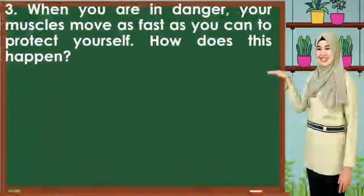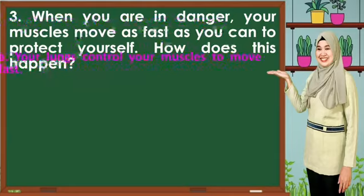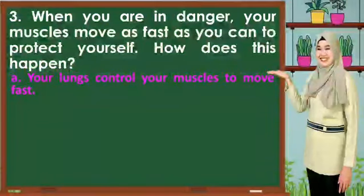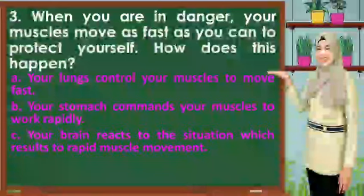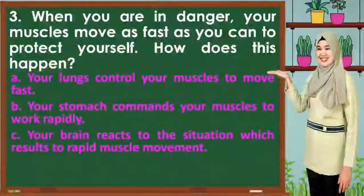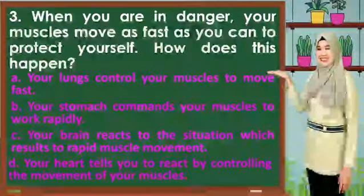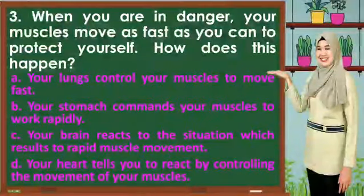Number 3. When you are in danger, your muscles move as fast as you can to protect yourself. How does this happen? A. Your lungs control your muscles to move fast. B. Your stomach commands your muscles to work rapidly. C. Your brain reacts to the situation, which results to rapid muscles movement. D. Your heart tells you to react by controlling the movement of your muscles.